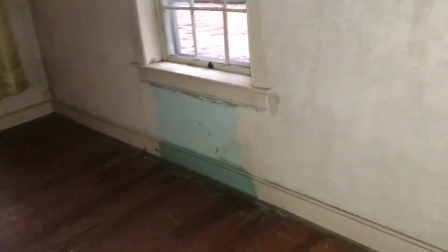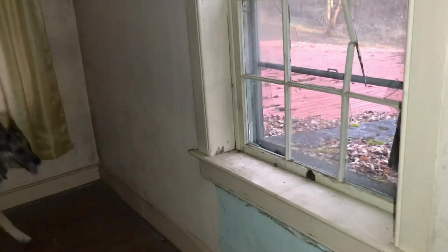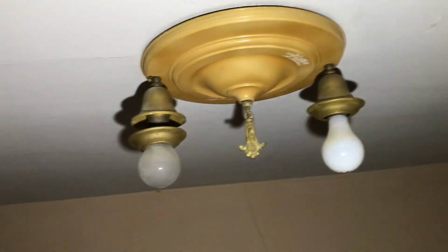So on over here. This place is really big. All hardwood floors too. Got a little bit of mold here, not much, but a little bit coming in. More of them old latches. Closet.